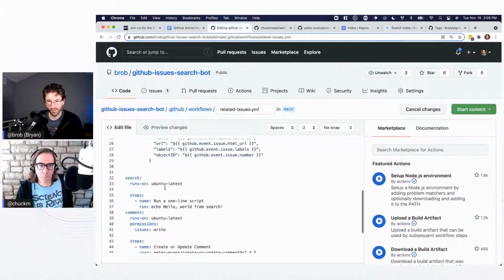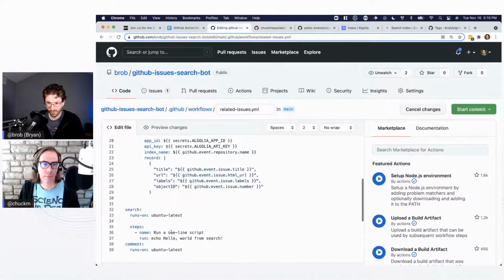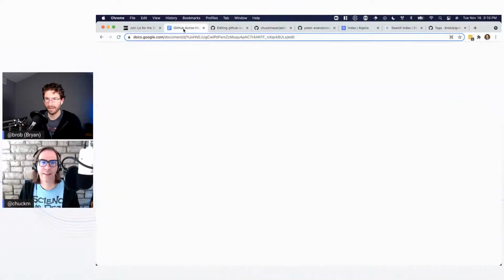And so our search, we're going to follow the same pattern we followed up here, right? And we're going to use a uses in our steps. So our step becomes search based on issue title. And then uses and then vrob / Algolia issue search, I think. Yeah, I think you're right. Check. Yep. You're right. At v0.